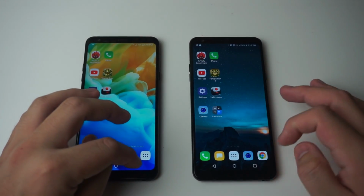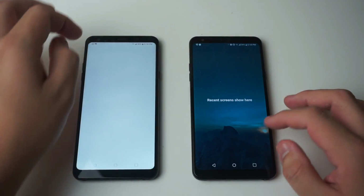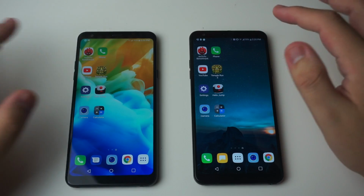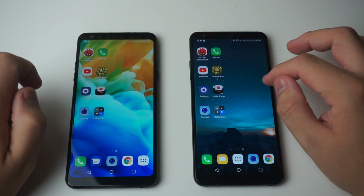Now, as you guys see, animations are off. As you guys see right there, no recent apps. We're gonna go ahead and do a little speed test right here. Let's go ahead and clear everything up. All right, guys, so we have 8 applications on each of the phones. Obviously, Boost Mobile on this side, Metro PCS on this side.